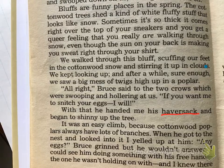When he got to the nest and looked into it, I yelled up at him, "Any eggs?" Bruce grinned, but he wouldn't answer. I could see him doing something with his free hand, the one he wasn't holding on with, and I knew.